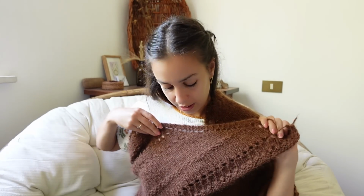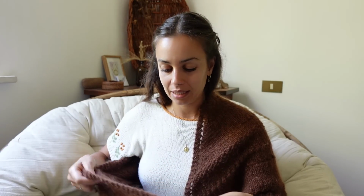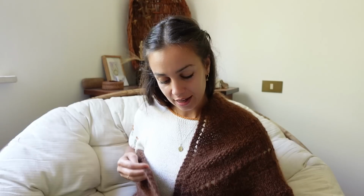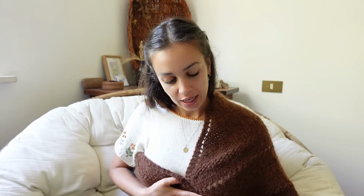I already blocked it. I just need to weave in some ends, 2 ends actually. But I really love it, and we have been doing a knit along. It's still on, it's still going. It's going to last until December, and it's called Shall We Shawl Knit Along. If you want to follow the hashtag on Instagram or just participate.